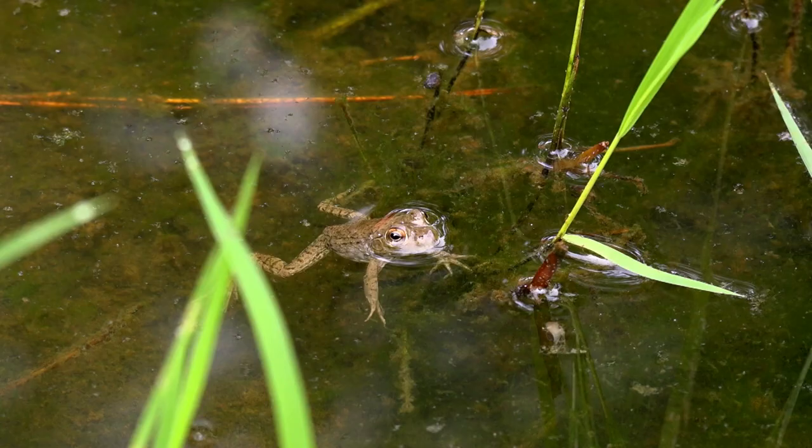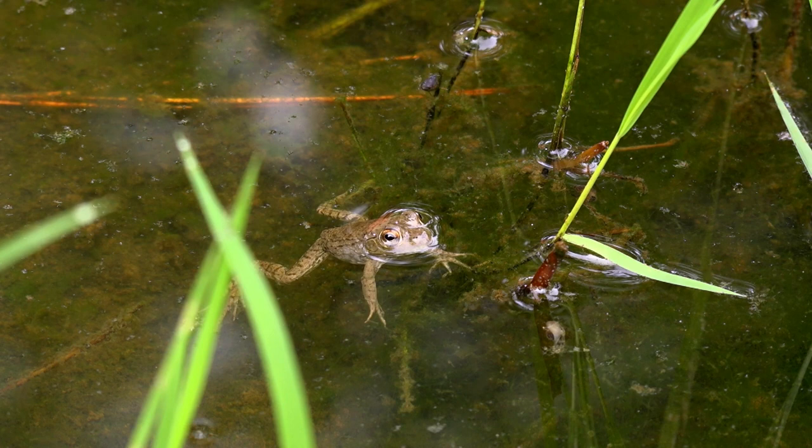And then where we are, at the frog pond. Lots of frogs out here. You can come out and take a look at them. I hadn't seen frogs this abundantly since I was a kid.